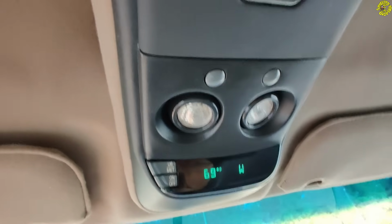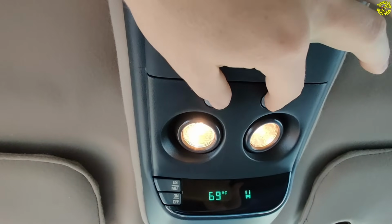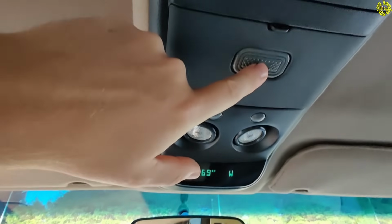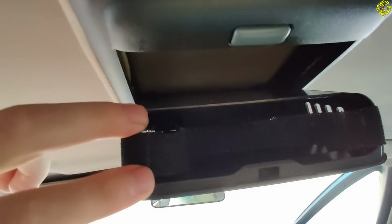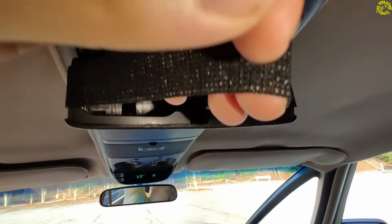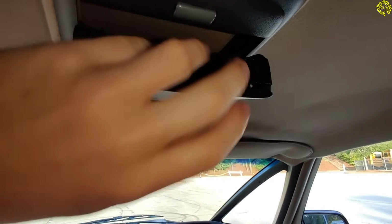Now here you have your reading lights, and you can turn them on or off. And then here you can put your garage door opener, and then you can close it and open your garage with this button. Here, if you're cool enough, you can put your sunglasses in. And lastly here you have just a storage compartment. Maybe you can put your wallet there or something. Alright, it has this little rubbery piece in case that thing you put in there was to fall out and hit somebody in their face. Maybe they deserve it though.